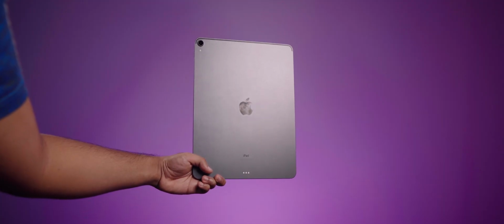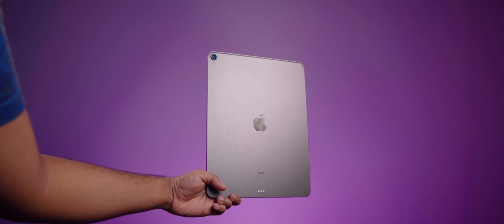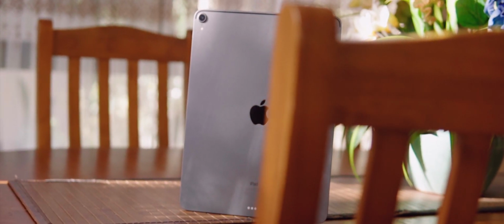The 2018 12.9-inch iPad Pro is Apple's third generation in the 12.9-inch iPad Pro lineup. It was released in the third quarter of 2018 and was basically love at first sight for many iPad enthusiasts around the globe, myself included. I mean, the industrial boxy design of the iPad Pro is really just one of the best designs in tech, period. Personally, I'm still yet to find someone who just straight up dislikes the iPad Pro, both the 2018 and 2020 versions, which are basically the same.